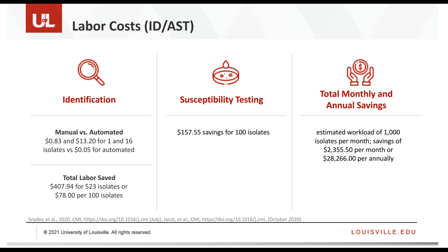So if we looked at our labor costs, and it's strictly labor, not including reagents and so forth, we found that in the manual versus the automated system, it was 83 cents to identify one isolate, and for 16 isolates, which was the number of isolates we tested at one time, it's $13.20. The same process for the automated cost us 5 cents for both ID and susceptibility testing.